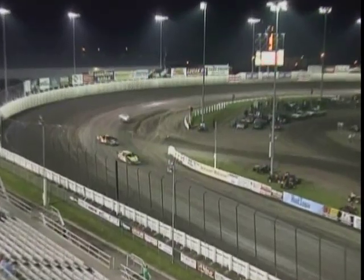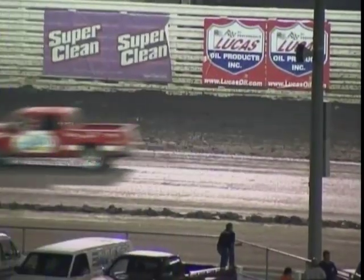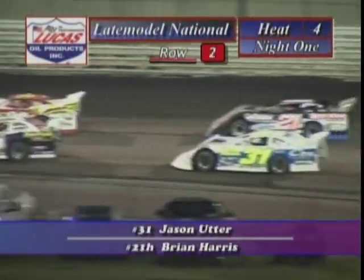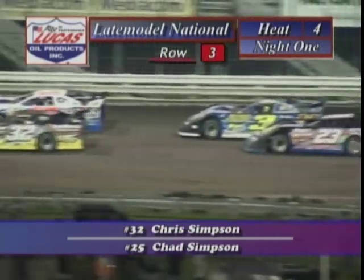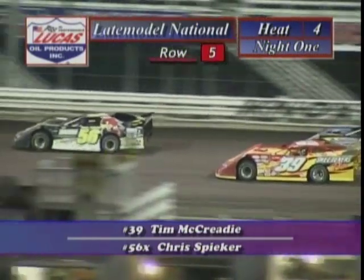Meanwhile, Denny Eckridge is going to go to fourth up at turn four. Terry Casey is going to win. Darren Miller second. Matt Miller is third. And Denny Eckridge is going to finish in fourth. The 23 of John Blankenship, the 3S of Brian Shirley. 39 is Tim McCready. Then it's the 56X, that is Chris Speaker. 29, Darrell Lanigan. And again, the 95 of Ed Sanger selected to start on the tail.